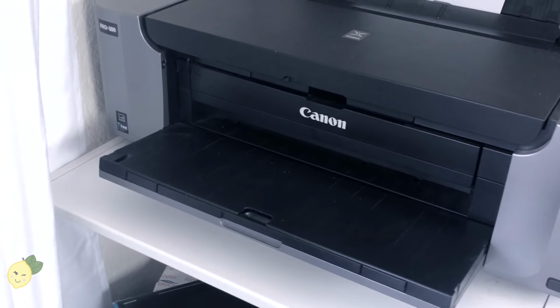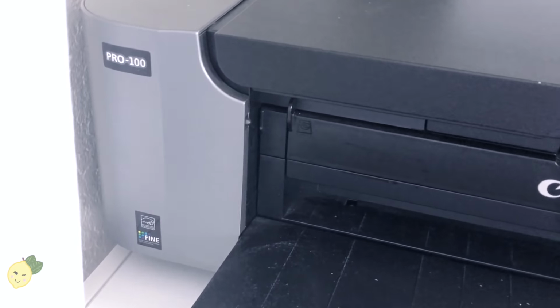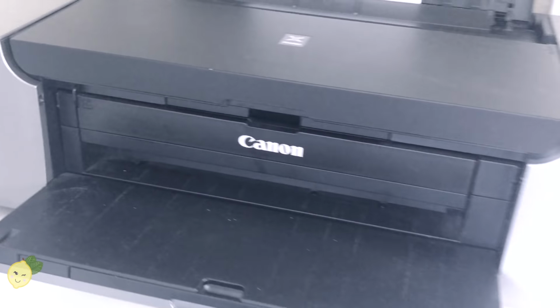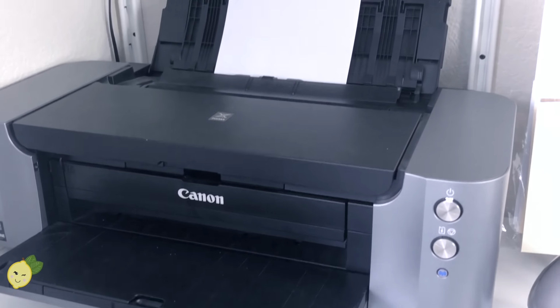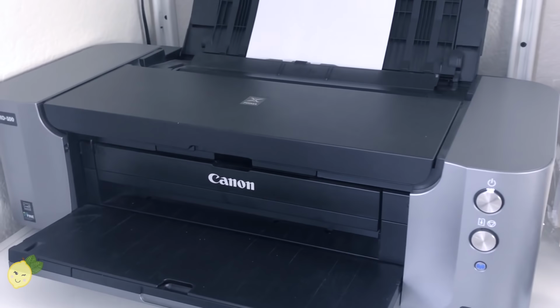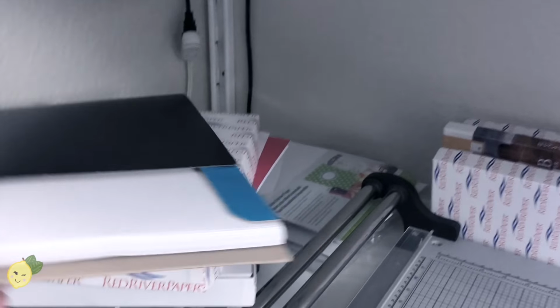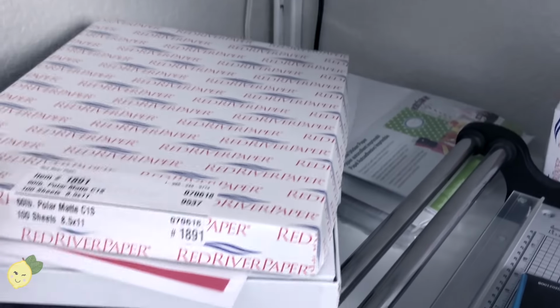And here's my printer. I have a Canon Pixma Pro 100. You can see right there. So far I've really loved this printer. It's done a really good job. The prints are amazing. And then I just put all my paper down here. So I have different types of labels and printers and my cutter.